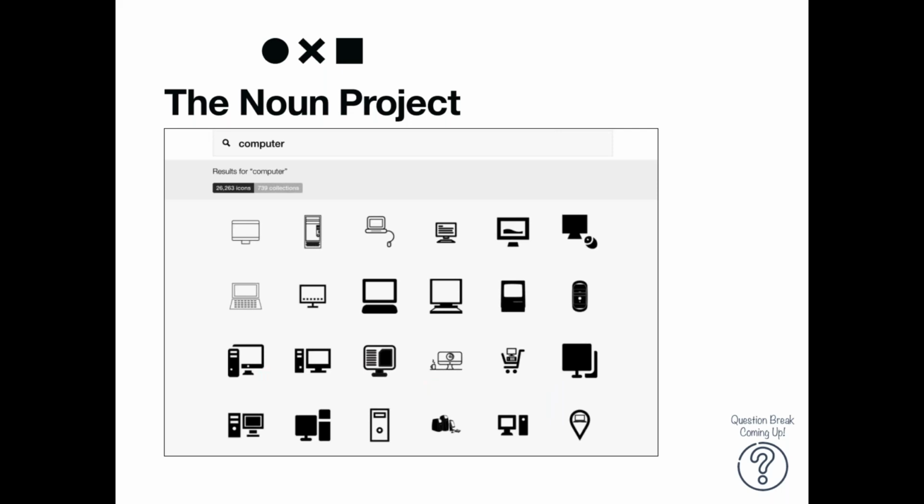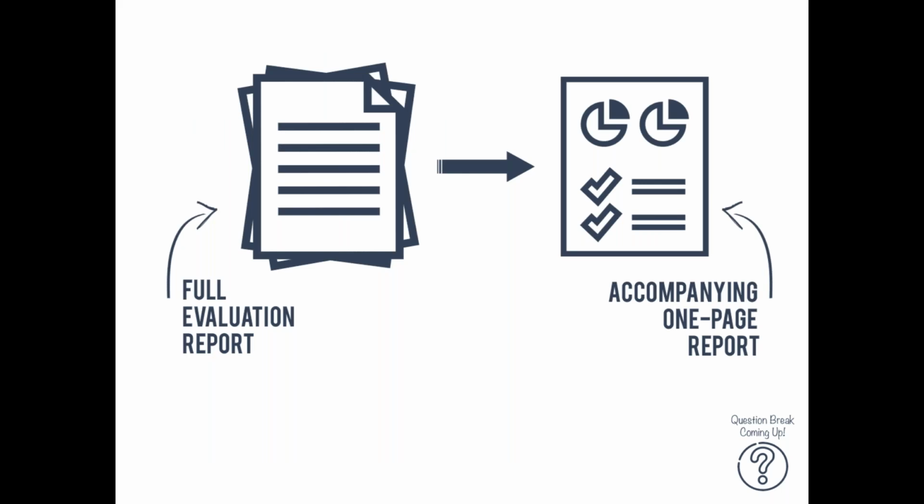And as you can see here, I typed in the word computer and I've got like 26,000 responses from the system of all different types of computers, from your computer towers to your monitors. So it really has saved us a lot of time in the creation of our PowerPoint slides and our one pagers and our 50 page evaluation reports. We can use all these icons. So that's a great one to know about. Like I said, tons more resources on photos, icons, all on our website available for you guys to use.